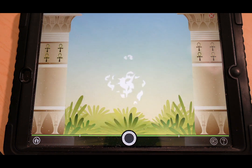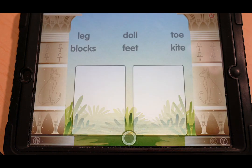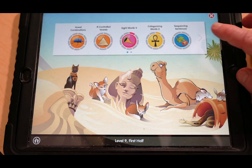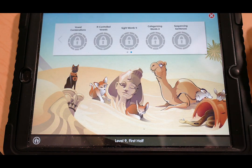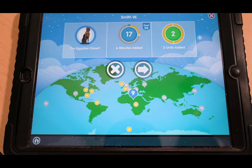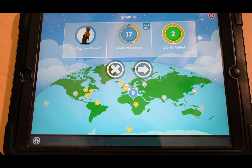So we finished that activity. They give a little fun activity at the end for the students to see. And I'm showing you now all the skills that they will be working on in level 9. So they have to do the first level before they get to the second level. Now this is the main screen, and you can see that the student has worked on it for 17 minutes and gained 2 units. So you want to look at that. The student will see this daily. You want to look at this to show the units of what they're gaining.